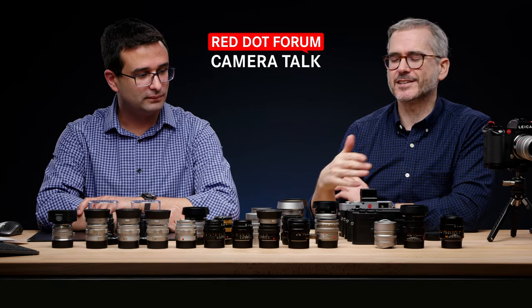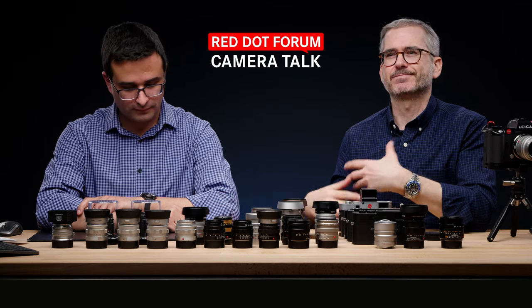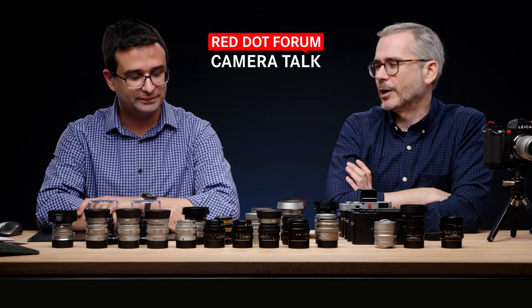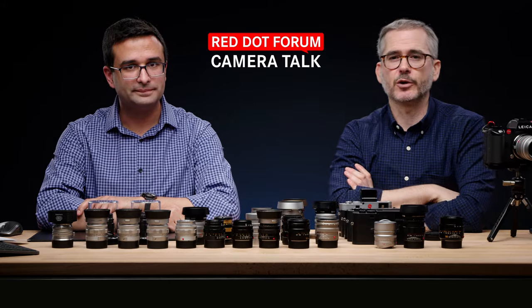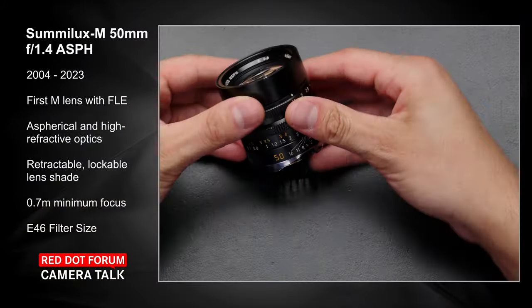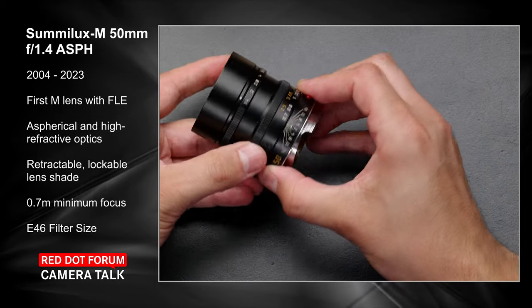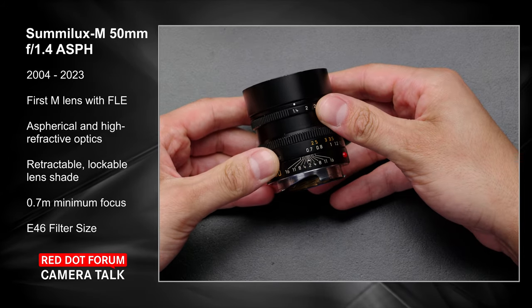But what's interesting is a little hidden tidbit on the 50 Summilux aspheric: it's kind of, sort of, an unmarked secret Apo, which is pretty cool. It also had a couple other innovations. Let's go through the list here. It kept the 0.7 meter minimum focus. I keep saying millimeter. 0.7 meters, yes. My brain is not functioning.